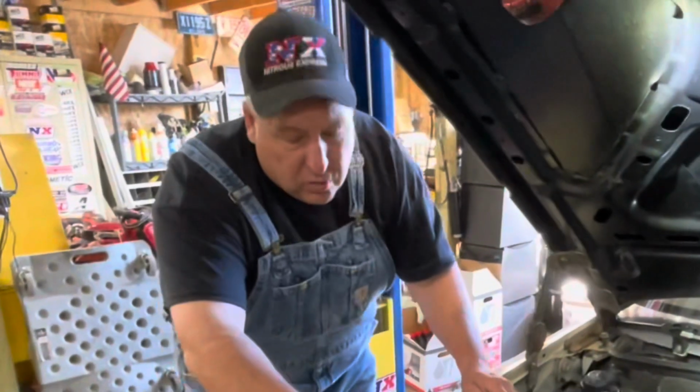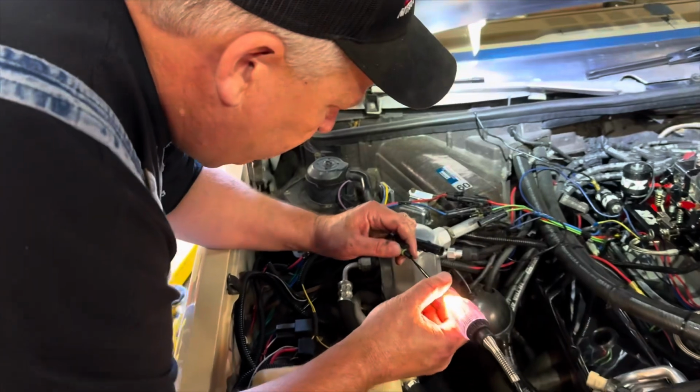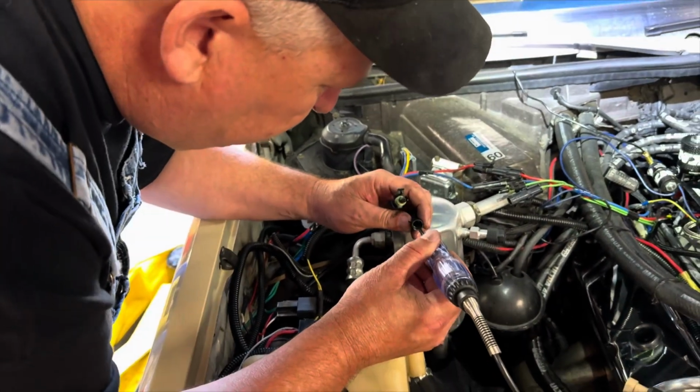What are you doing? Oh, I thought you heard me. Vicky came out to check on me and scared the hell out of me when she walked around the front of the car.